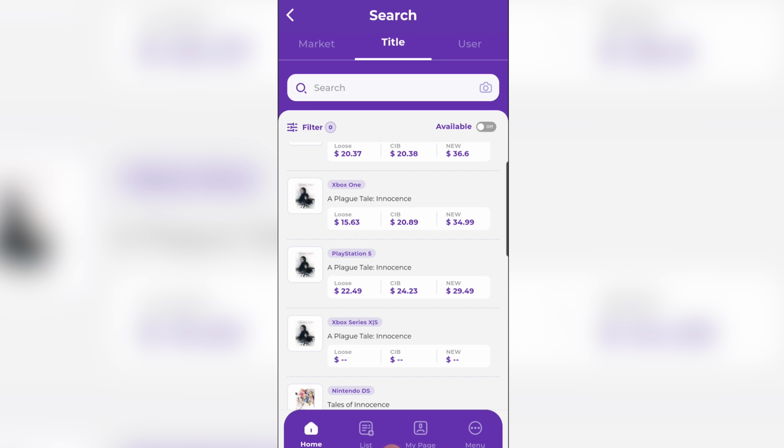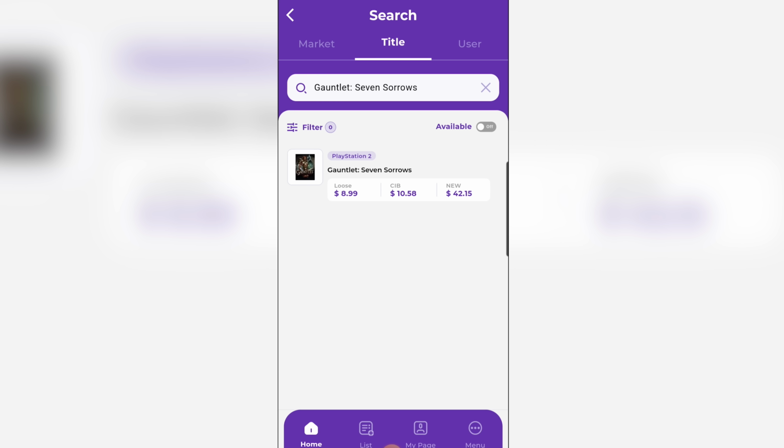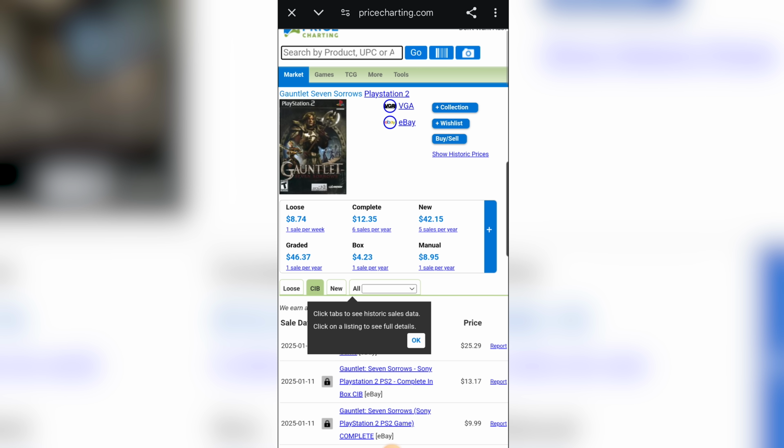The other way to do this is to do a barcode scan. So we're going to check on Gauntlet 7 Sorrows and do a quick barcode scan. I paid $10, and it is showing that the price charting complete in box price is $10.58. So I paid pretty much right at price charting. Now what's cool is if you click on one of the price charting prices, it takes you to this screen. You click on the little link next to price charting, and it will actually take you to the price charting website. So actually, the app hasn't quite updated because the price complete is around $12. So I got a pretty good deal on that one.